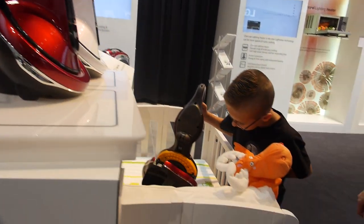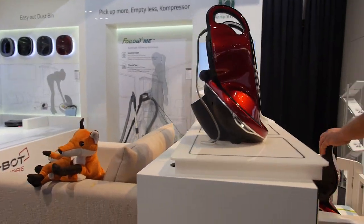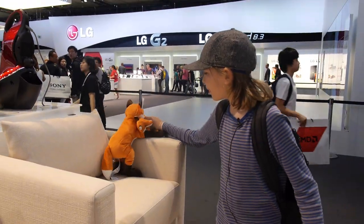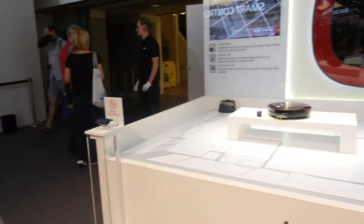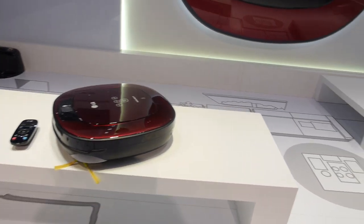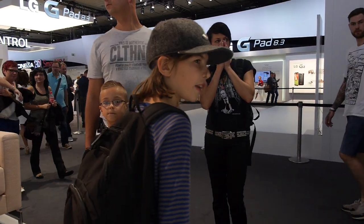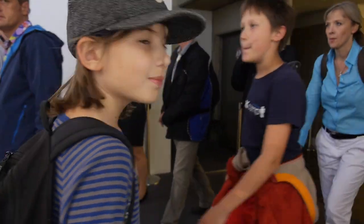Yeah, we came here to see the vacuum cleaner. That should work. The next thing should be the robot vacuum. Use your robot vacuum cleaner with your LG G2 phone. That would be great. But I think that's about it. That was the LG booth stand.